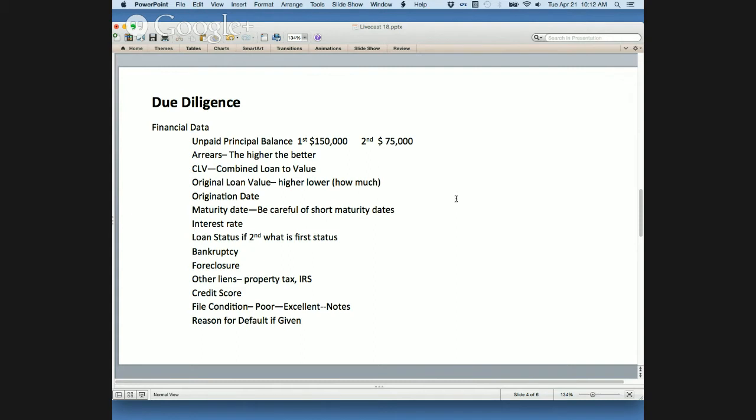Our sweet spot is on a first, $150,000. We like to see a first for $150,000 unpaid principal balance. On a second, we like to see somewhere in the $75,000 range.